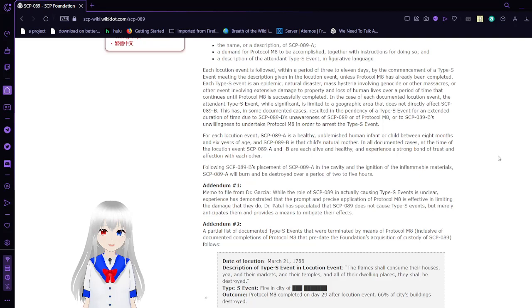For each locution event, SCP-89-A is a healthy, unblemished human infant or child between 8 months and 6 years of age. SCP-89-B is that child's natural mother. In all documented cases, at the time of the locution event, SCP-89-A and B are each alive and healthy, and experience a strong bond of trust and affection with each other. Following SCP-89-B's placement of SCP-89-A in the cavity and ignition of the inflammable materials, SCP-89-A will burn and be destroyed over a period of 2 to 5 hours.